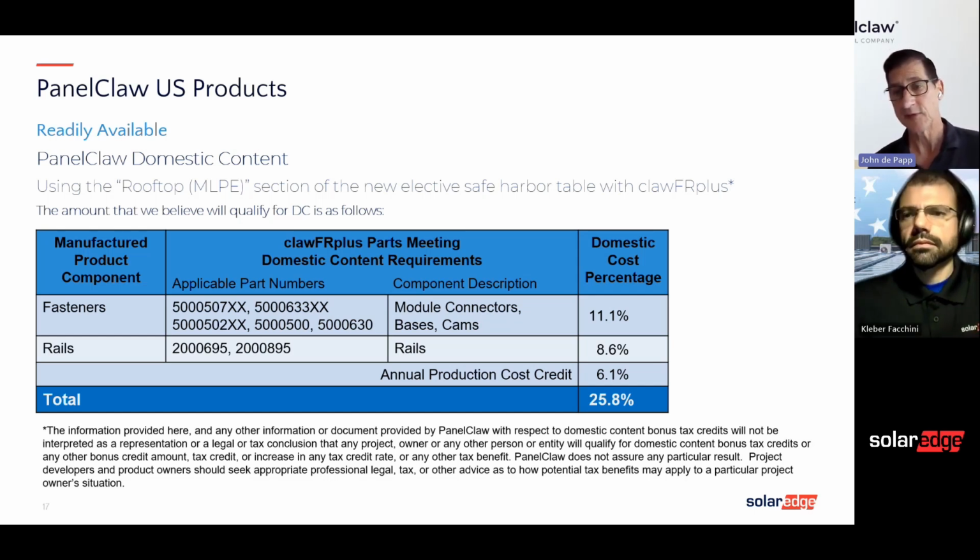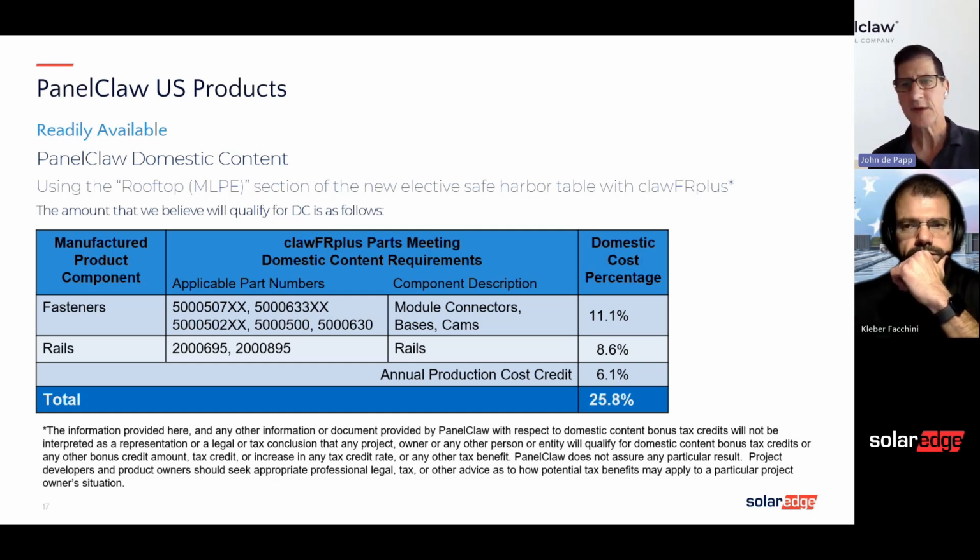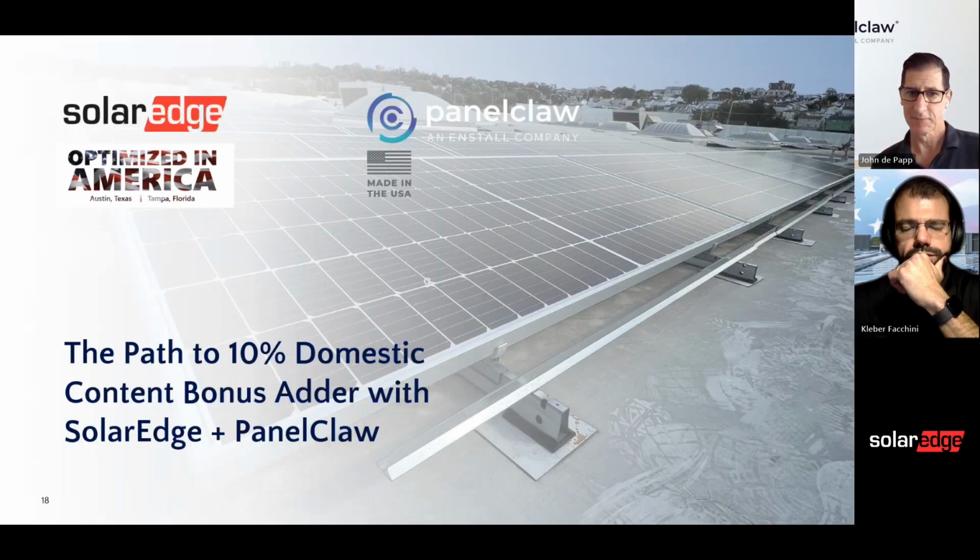As I said, nonetheless, we do believe that further guidance will help provide additional confidence and convince other industry stakeholders to move forward and attempt to utilize this bonus credit without hesitation. Next slide, please. At this point, I'm going to hand it back to Kleber.